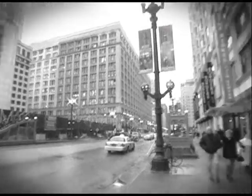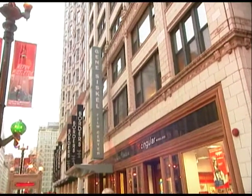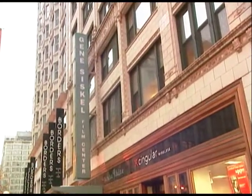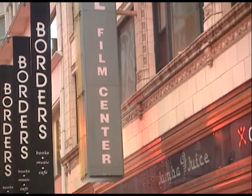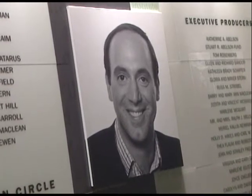Then, in 2001, the center moved to its current location at 164 North State Street in the heart of the Loop. With the new location, the center was renamed in honor of the late renowned film critic Gene Siskel of Siskel and Ebert fame. Gene was often quoted as saying that his three favorite things about Chicago were Michael Jordan, the Film Center, and Mayor Daley. So we were in good company.